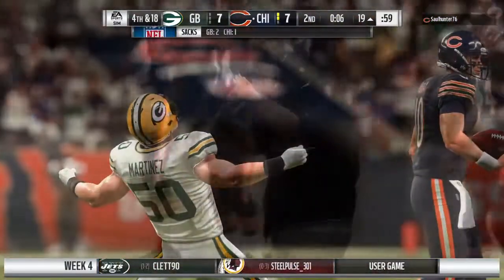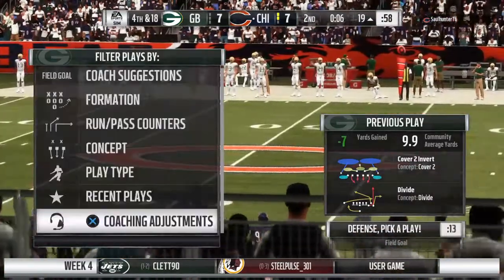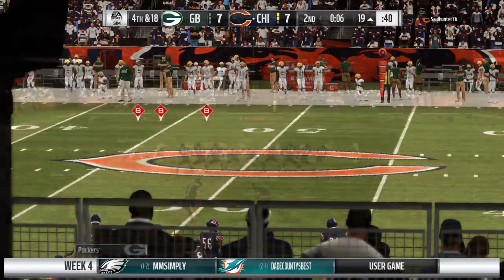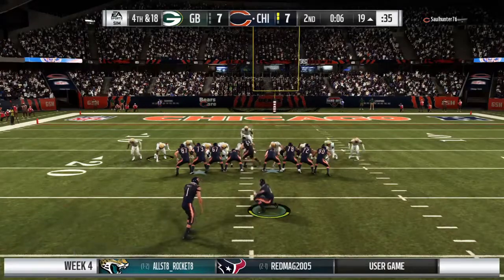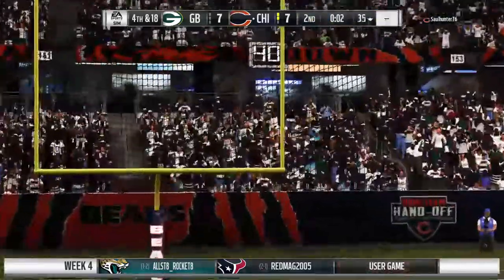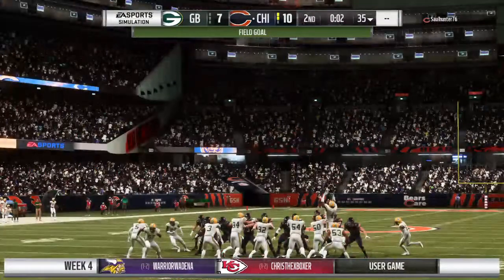Now a timeout taken. Perhaps a chance for one more quick play and then another timeout if they hurry. We'll see. So they won't get a touchdown, but here's a chance to at least get 3 to end the first half. From the left hash, it's a 36-yard attempt. And Parkey's kick is good. And they take the lead here now at 10-7.